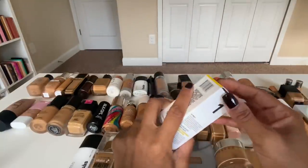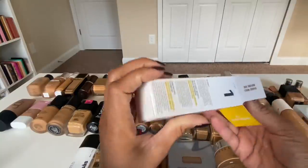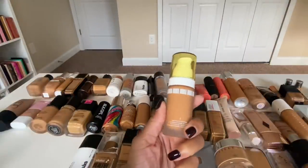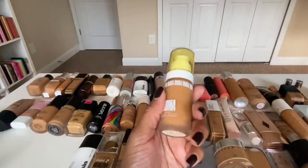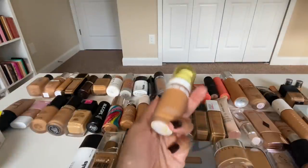So I purchased this during Ulta's 21 Days of Beauty. And you might be wondering why it's still in the package, because I have yet to use it. Guys, I don't know why I don't want to reach for this. Y'all help me out. What is wrong? Why is she still in the package? So I have the shade Bronze Venus T1W.